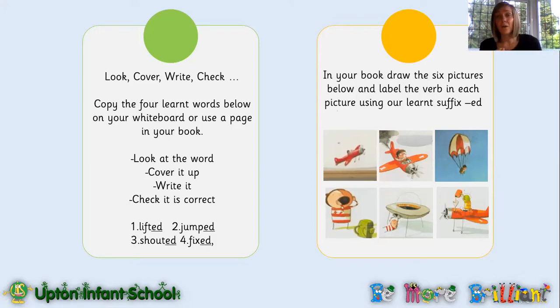Now, if you want a little bit more of a challenge, then you're going to do the yellow task for us today. And that is drawing these six pictures into your book. And you're going to try and then label the verb in the past. So you've got to use the suffix ed. Now, I know there's some tricky spellings there today.